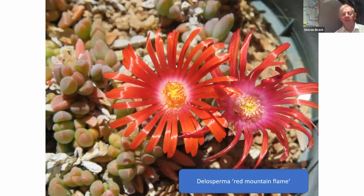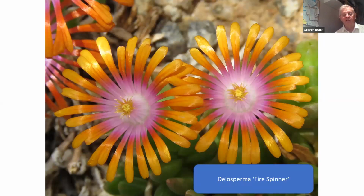Here's the flower on Red Mountain Flame, and I've been crossing these, and I've made seed of the Red Mountains, and I had different color forms. Here's Fire Spinner. The flowers on Fire Spinner are just absolutely dazzling. They're almost 2 inches across, so the show is just incredible for about 3 weeks. The main time for flowering is about May 1st.